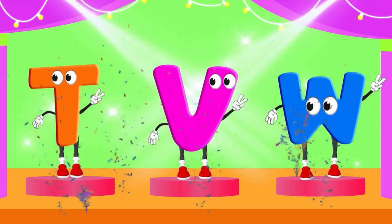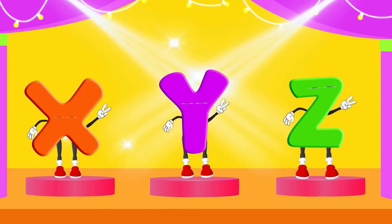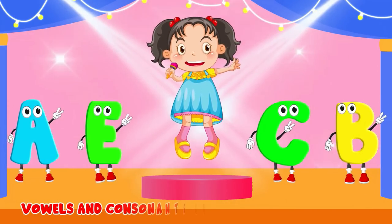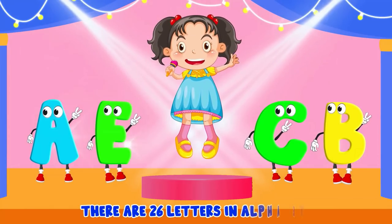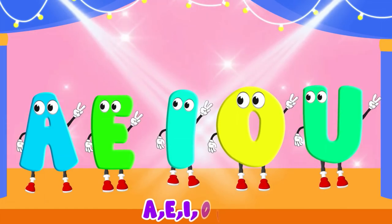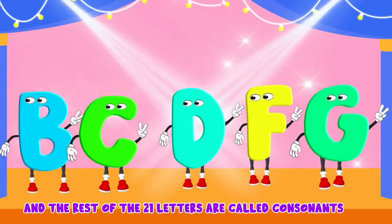W, X, Y, Z. Vowels and consonants are called set of alphabets. There are 26 letters in alphabet, out of which 5 are vowels, that are A, E, I, O, U. And the rest of the 21 letters are called consonants.